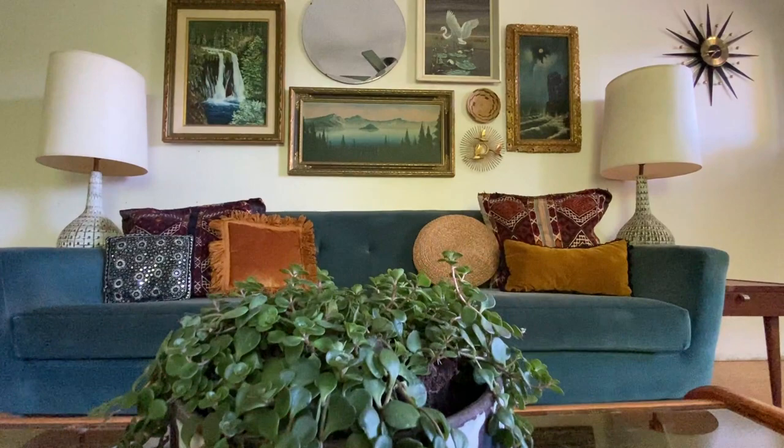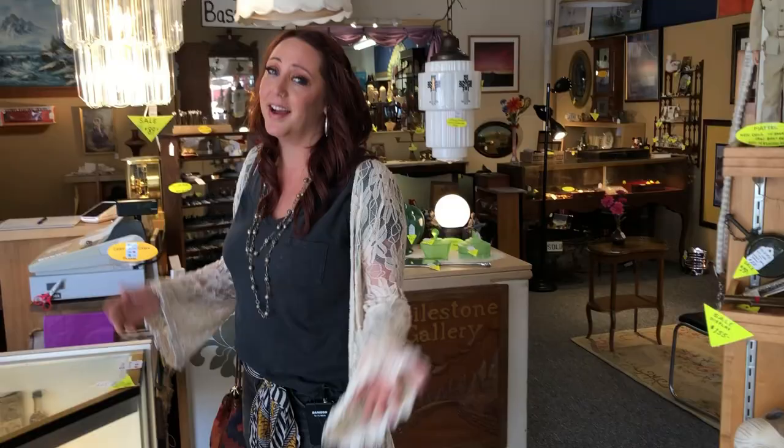I scored my dream mid-century clock for $75 in Nebraska last fall, and I literally cried when I found this thing. I just want to cry right now. Like, this is my favorite little store I've ever been in. I just found my dream clock. I'm so happy because it's got the balls on it.